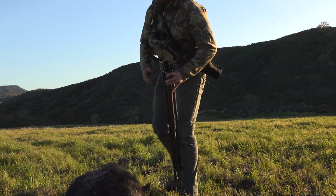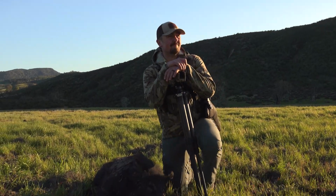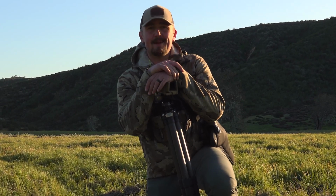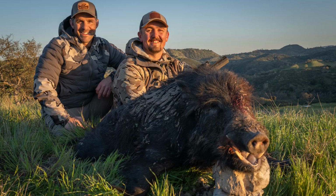That was exciting. After a long week of searching for these things, spot and stalk in California, it's a lot harder than I ever would have thought it to be, but finally got it done, had some close calls, had a lot of great times, good laughs. The week of hunting was an absolute blast. The Taurus Raging Hunter 460 performed exceptionally well, and we owe a big thanks to Lucas Paw for showing us the ropes on California pig hunting and being there to help guide us through this adventure.